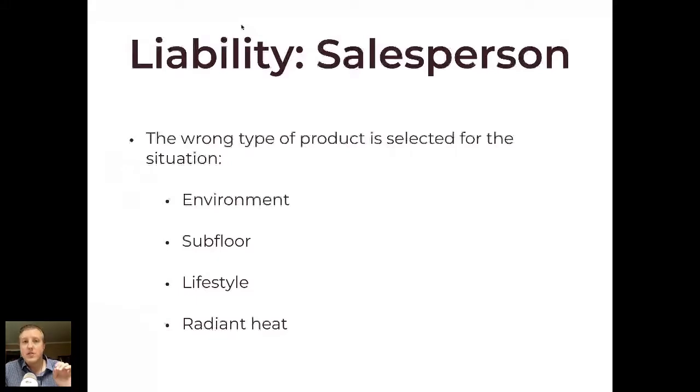The good news to overcome this, at least with Revel Woods, is our Revel Woods selector. If you go to the website, before you see any product, you have to answer questions based on all of this. And so everything you see is something we already guarantee for that situation. So at least that offloads pretty much all of that liability from you. If you pick the wrong thing for the wrong environment, we absorb that liability because we recommended it, if you were truthful in the way you filled out our selector for each space. So that is really what the salesperson's liable for.